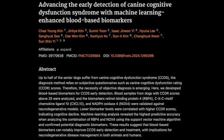And did they find anything? They did. They actually found 3 biomarkers that were consistently lower in the dogs with cognitive decline. Lower. Interesting. All right, well, let's talk about these biomarkers. Like, what do they tell us?